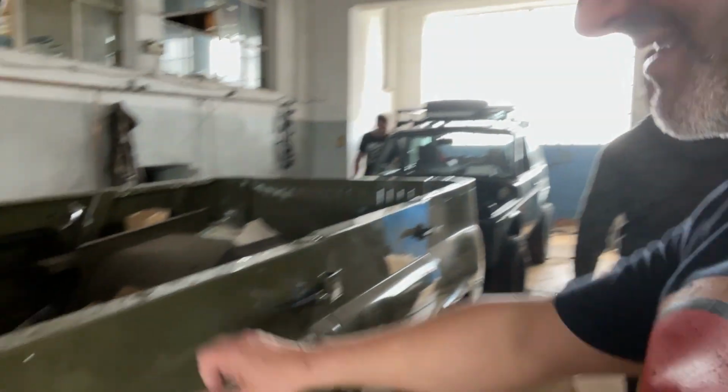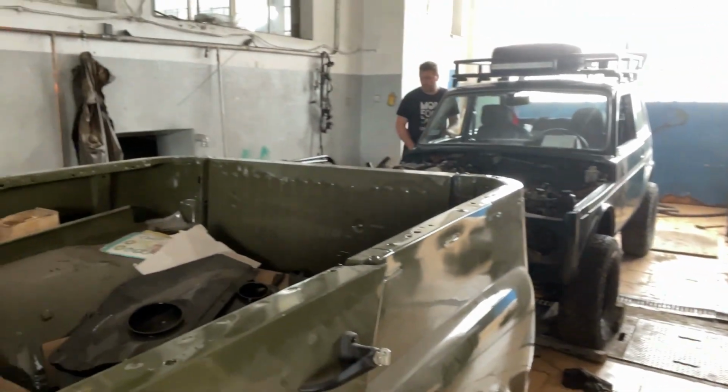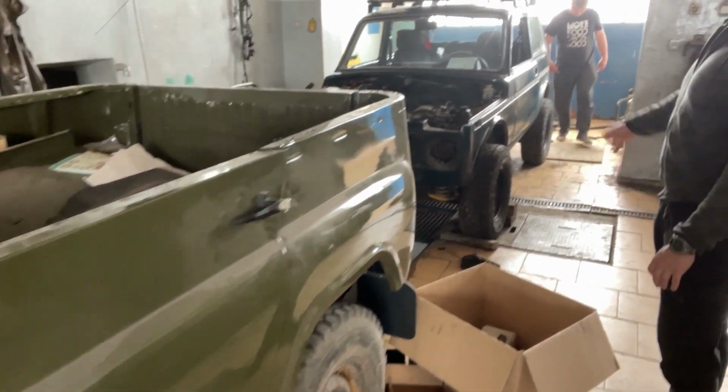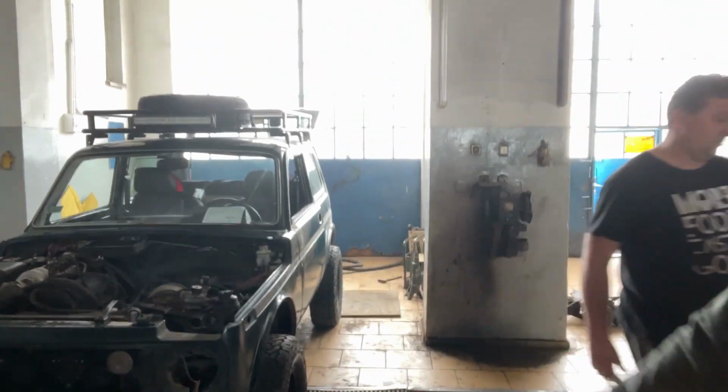Okay, so this UAZ really looks cool. Wow. It's plastic? No. All right, looks like a laminate, but it's not, of course. It's a brand new panel. And this is the NIVA, right? Okay, this is Lada NIVA.